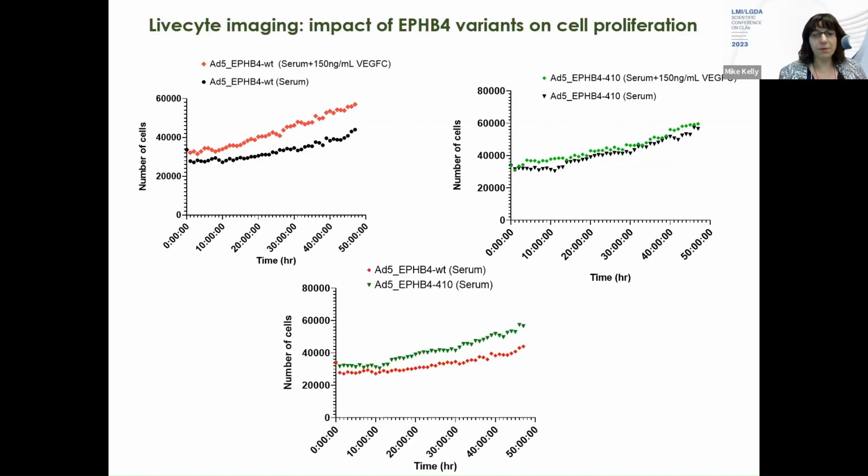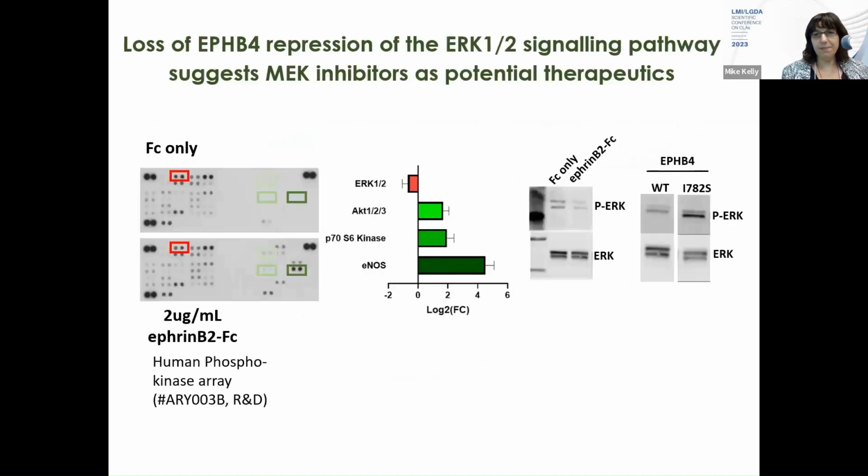But what we saw, actually, when we compare the wild type and the variant in the absence of VEGFC, is that the variant seems to have a hyper-proliferative phenotype, because you can see an increase in the number of cells compared with the wild type over time.